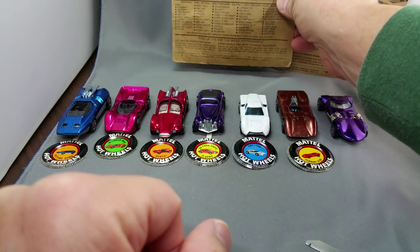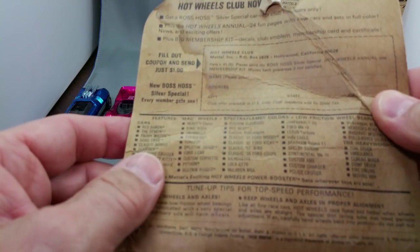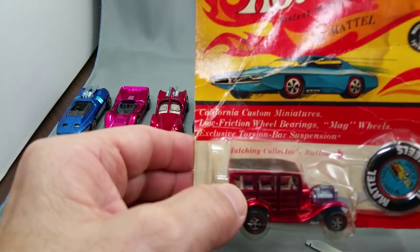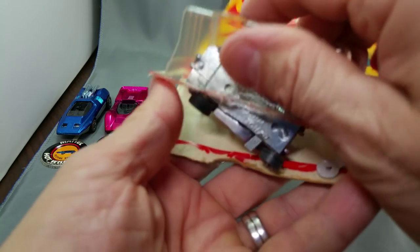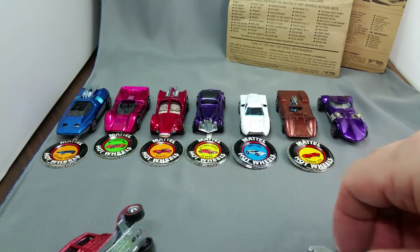Number eight. Here comes number eight. Ooh, look at this package. This package has got slime on it. Mold, mildew, water stains. I hate that. And it is a red Woody Wagon. This is one of the nastiest packages I've ever seen. So, of course, I have to buy it. And here she comes. Pull her out. Red Woody Wagon.